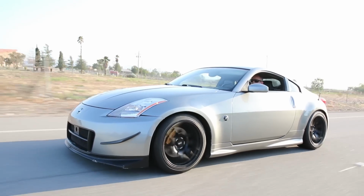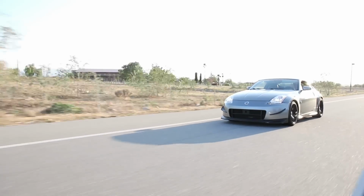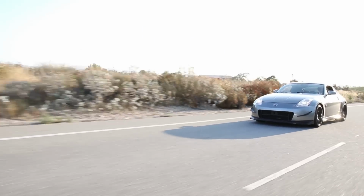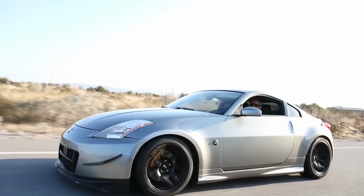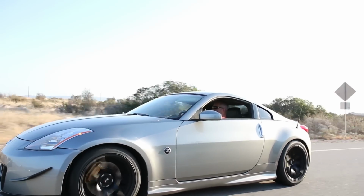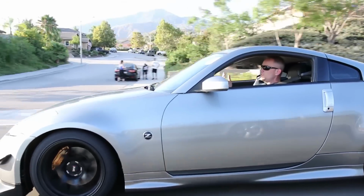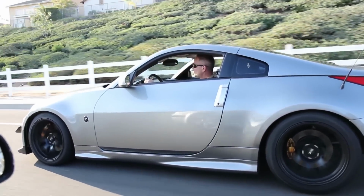But I think Nissan knew ultimately that people were going to be using this particular car for a lot of track days and things like that. And so they just built a car that I think gave everyone an amazing starting platform for building a car that's going to be all-purpose street, strip, and road racing. I admit, doing the Brembos was probably the best thing I ever did, because you never know when you have to stop on a dime.